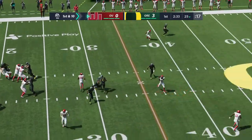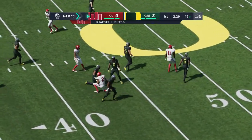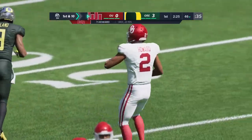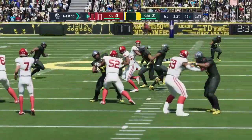They'll come out throwing here to start the drive. And he finds Howard, complete. And they work this well upfield across the 45. A good pickup there, 21 yards. 46-yard line. Certainly no settling into the drive there.